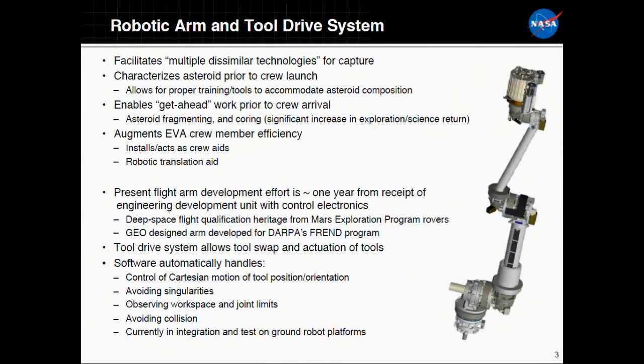So we are presently working to purchase an engineering arm with a path to flight. We are roughly 1 year from receipt of this engineering arm. You see it here, and most likely it is from a previous presenter that you've seen here today. We do leverage the tremendous successful heritage of the Mars arms that are up there right now working well. DARPA spent a lot of money developing this arm, and we picked it up from where they left off and have continued to improve on it before we placed this procurement. Out at the end, you see the tool drive system.